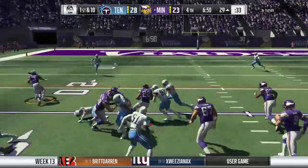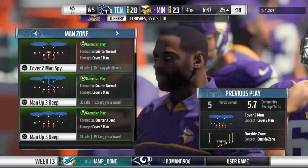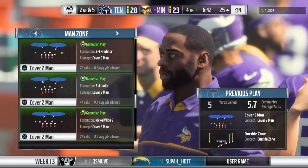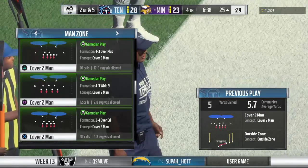They'll run it now out of the gun. And he's got about 5 yards as he's taken down right at the 25. That's a strong pickup right there on first down. And as this drive goes on, we're seeing an offensive line and running game imposing its will.